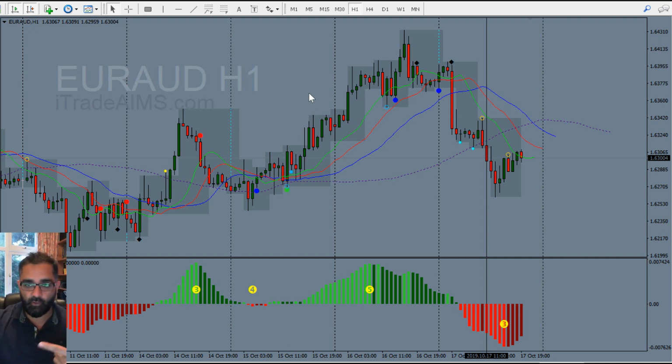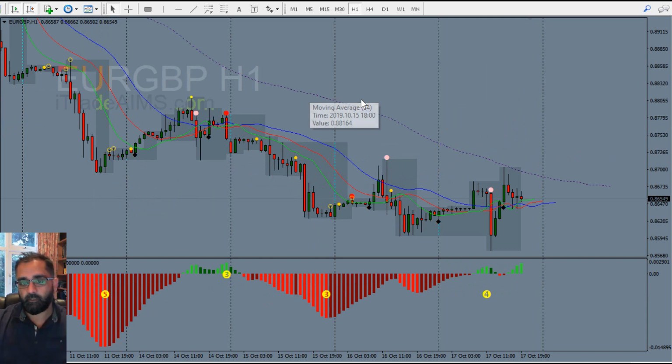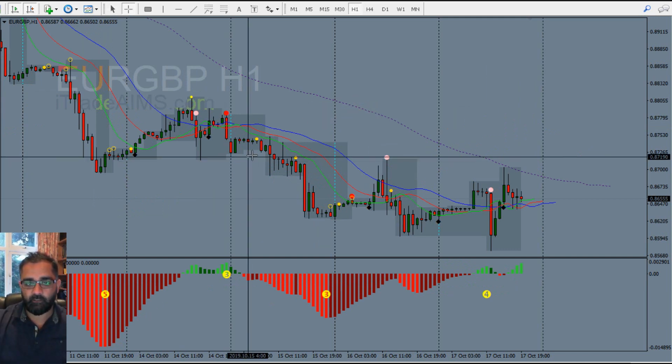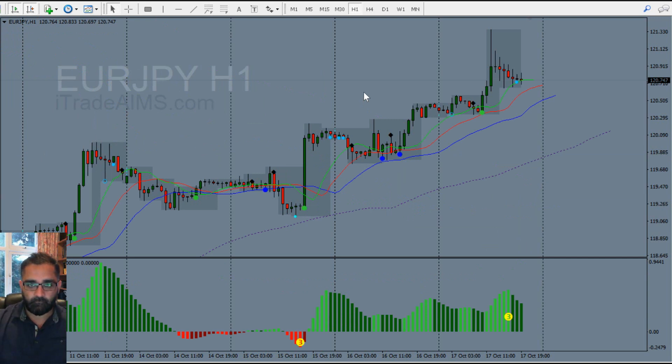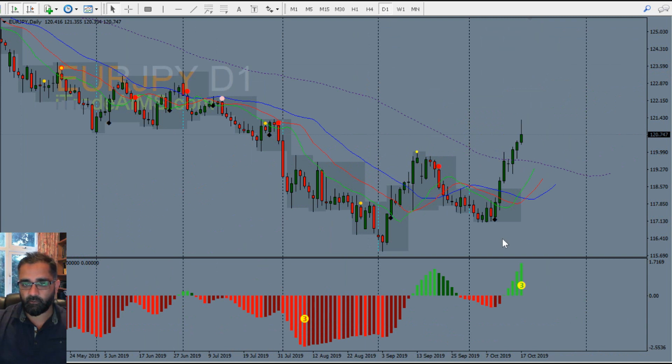So there's another idea. Again, it's euro against Australian dollar, so I think the Australian dollar was on the move today. It was the hot pair. That concept is fantastic. Euro CAD, nothing to see here. Euro pound, yeah, we enjoyed it the other day from here to here, so that's fine. Euro yen, this is going pretty well.